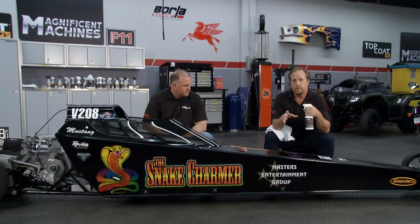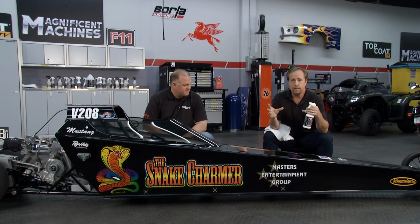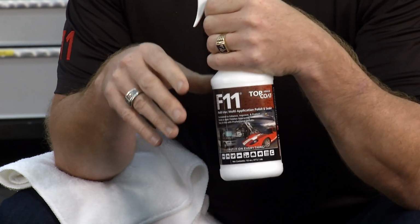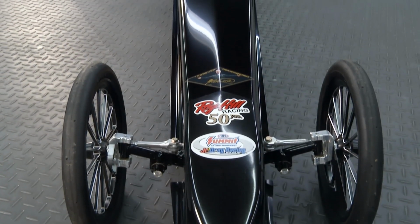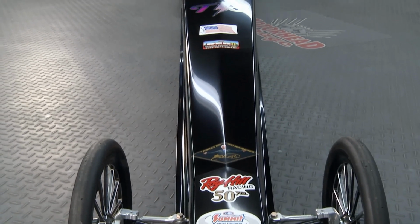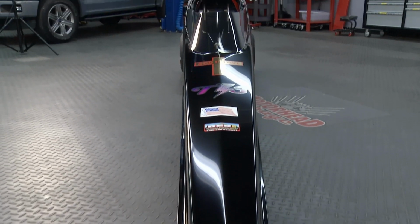It's not only about looking good, but it's also speed, right? You want to go as fast as possible. Now, we already know that F11 improves speed when it comes to aircraft, but it also does an amazing job on any machine that has higher end speeds. Isn't that right, Mike? That's right, and also safety.